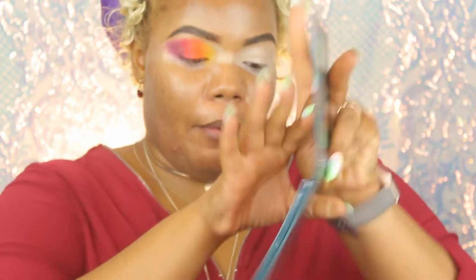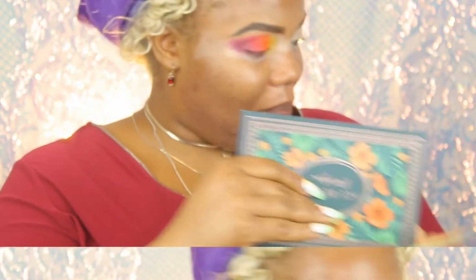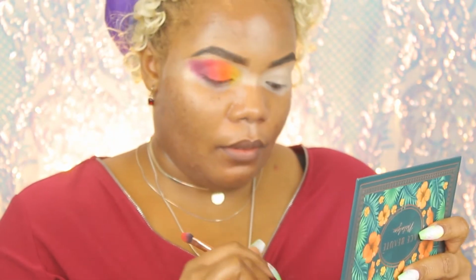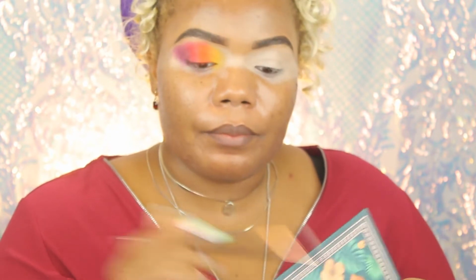take the shade Flower. I think it's going to be Flower. And then blend it over the top as much as I can. But I'm going to use the other end of this brush and go into Flower. And then we're going to hope for the best, but we're going to go towards these shades here.